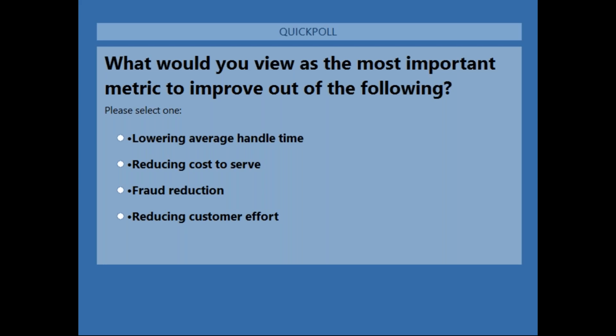So we can start to see those come through now. Just got the last few coming through by the look of it.